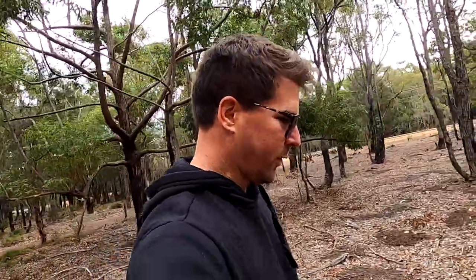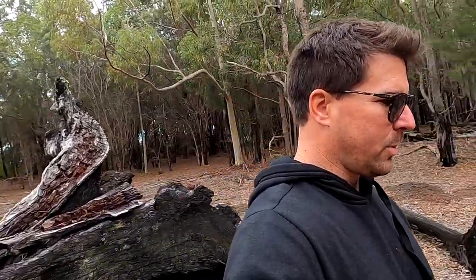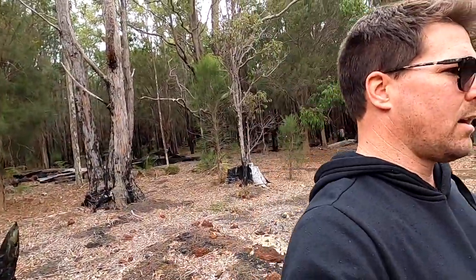It's pretty wet, this wood. It's been sitting on the ground for a little while. There's been plenty of rain the last few days in this area, but I bought a bag of wood, which I feel pretty dirty doing, because I don't normally buy a bag of wood for camping. But I wasn't sure what you're allowed to do down here, but picking up this sort of stuff is totally fine. We've got a few bits to get the fire going, and then we've got the big bag to get us through the night.